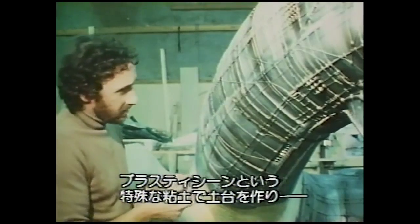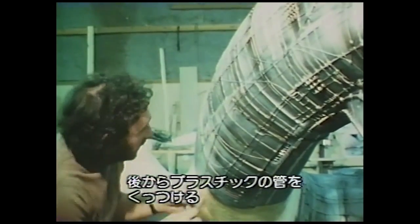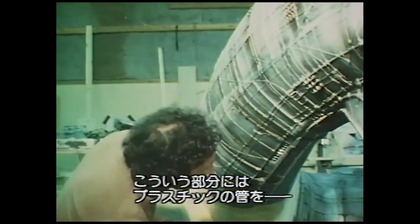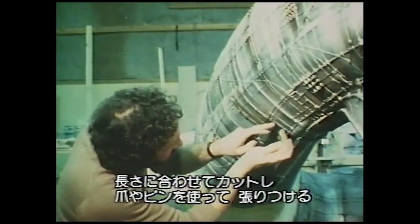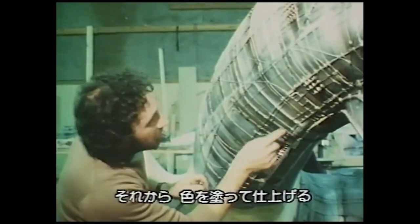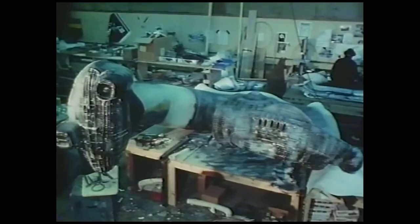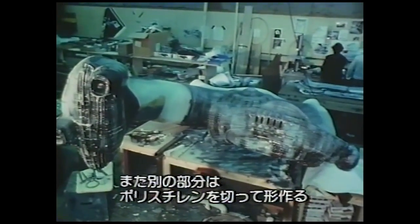The advantage of using plasticine is we can bed pieces of plastic pipe into the plasticine and it holds quite well. In areas like this, we use pieces of plastic tube, cut it, fit it in, fix it with polymer with nails or pins, and then dress up to it with plasticine. This has been painted at the moment, some of this, it'll be finished off later. In more areas in here, we can cut into the polystyrene, we can cut through.